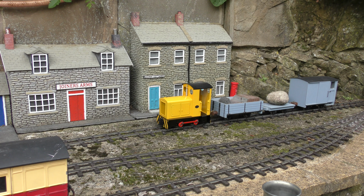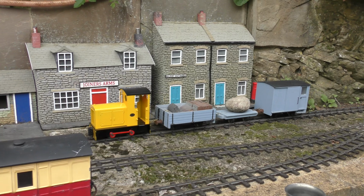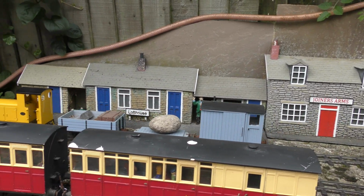Little John here with a sound car. Again, another engine that will run a long time on a single battery. In the foreground is Amanda, another battery-powered loco with a sound car.